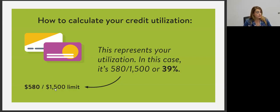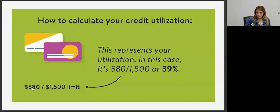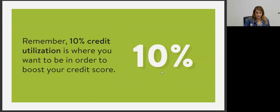I owe 39% of the maximum, right? If I owed $1,500, I would have a 100% utilization rate, right? Well, that's not even that much. Wow, you only owe $500. Well, 580 out of 1,500, that doesn't seem like too much, 39. And you're saying you want me to have only 10%? Oof. Well, A, pay the whole thing off, right? Pay in full, pay the whole balance off, always in full.